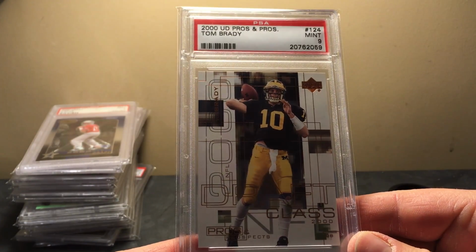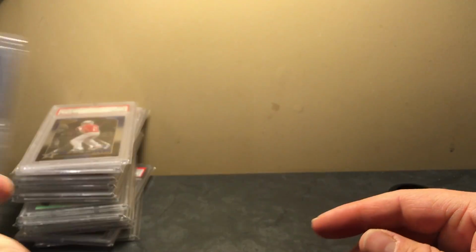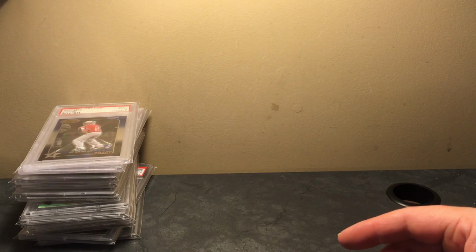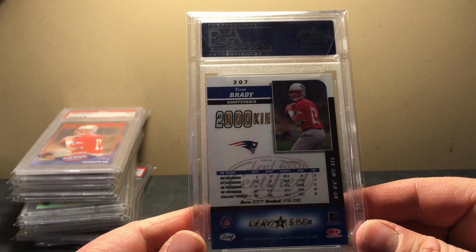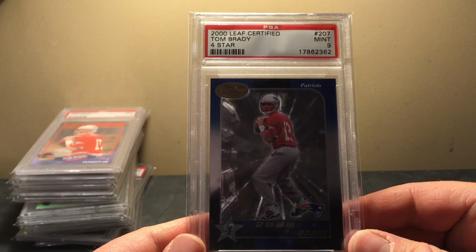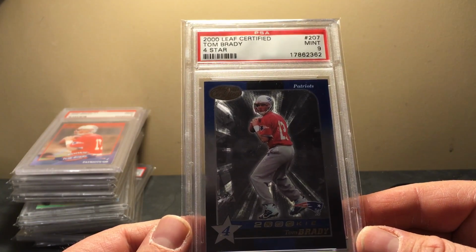But it's just crazy how much these cards have gone up over the years. And I honestly think that Brady's stuff is going to continue to go up. So I don't think it's too late. After last year's Super Bowl when they won, I said he was a buy when I did a video on the whiteboard. And I'm going to say 1 year later, he's a buy.